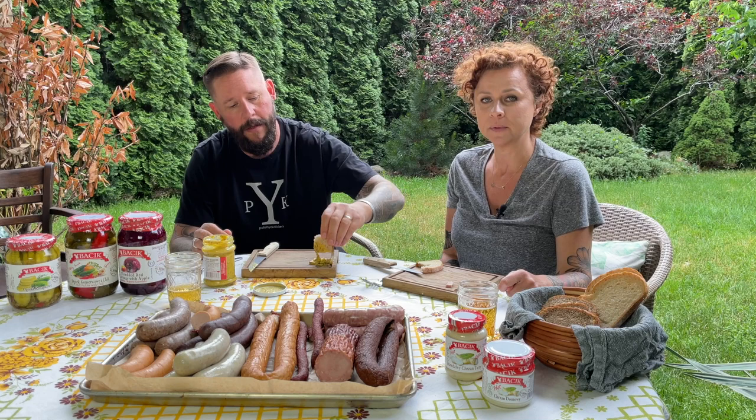And you can have a variety of gorgeous sausages for your upcoming 4th of July cookout. Maybe, just maybe. Because if you're cooking Polish sausage, you need to have some Polish condiments for it. And I'll tell you, this mustard, this is my favorite. It's ostro, it's spicy.